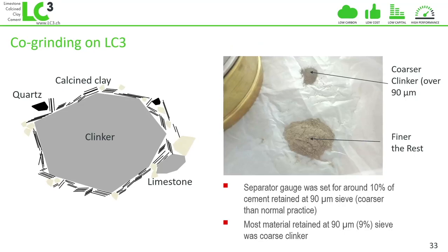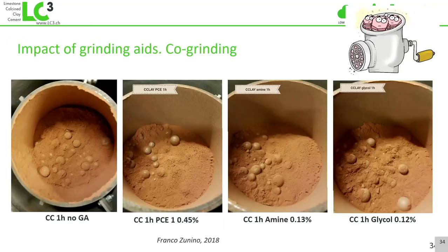But normally, this is what we saw when we did the first industrial trial back in 2013. Because of the electrical charge of the particles, they created a coating on the steel balls in the ball mill, and this coating prevented the clinker grains from being ground finer, and that really compromised the early strength of the material. Late strength was okay, but early strength was compromised because of that.